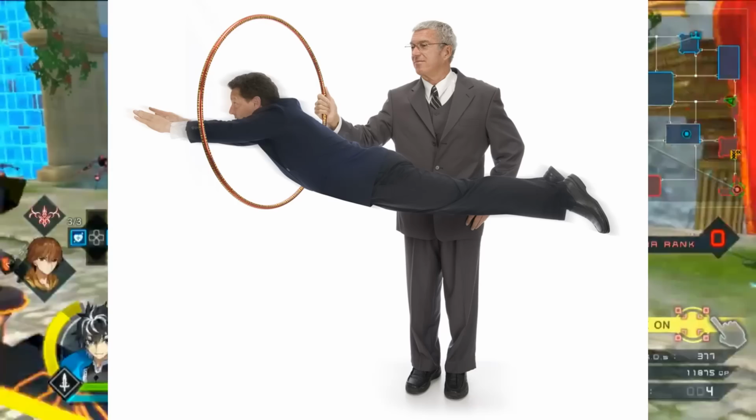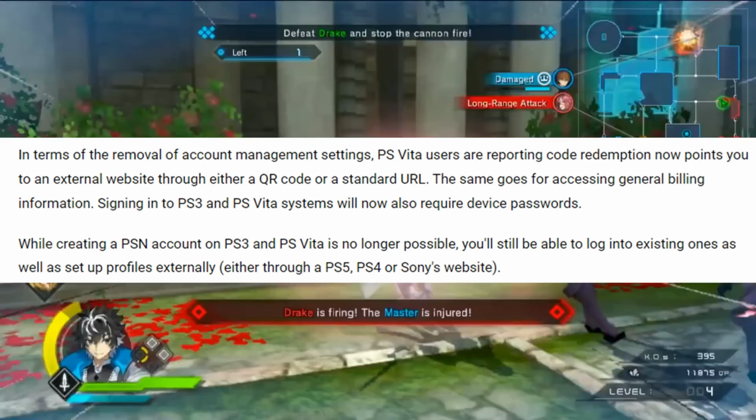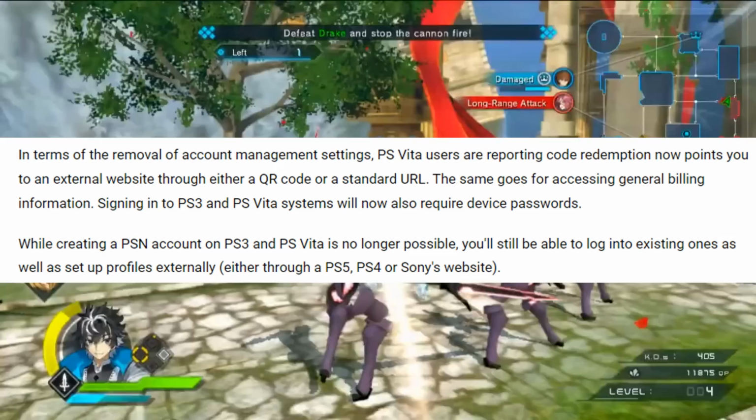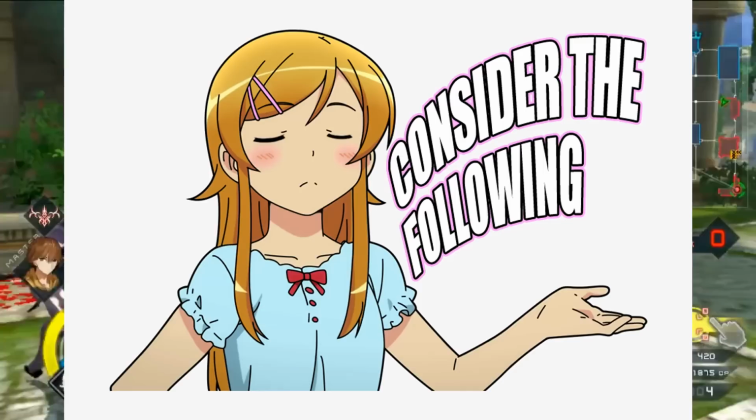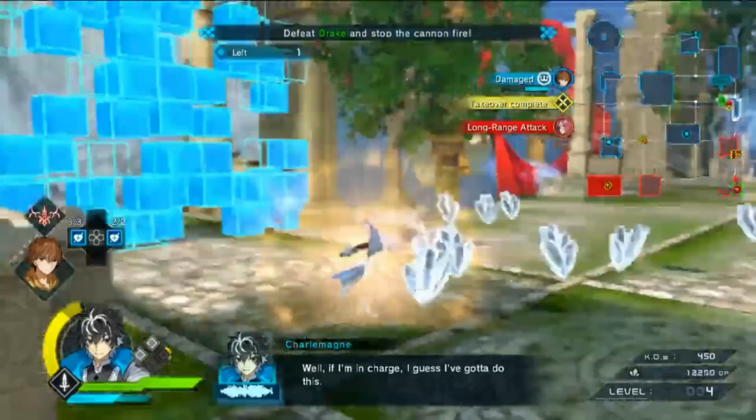While creating a PSN account on PS3 and PS Vita is no longer possible, you'll still be able to log into existing ones as well as set up profiles externally either through your PlayStation 5, PlayStation 4, or Sony's website via, of course, a PC or mobile device. So in a nutshell here, the two biggest updates are you now require a two-step verification to log into the PlayStation Network with your Vita in order to sync up all those lovely trophies and just make it rain bling, and you will no longer be able to create an account via the handheld.